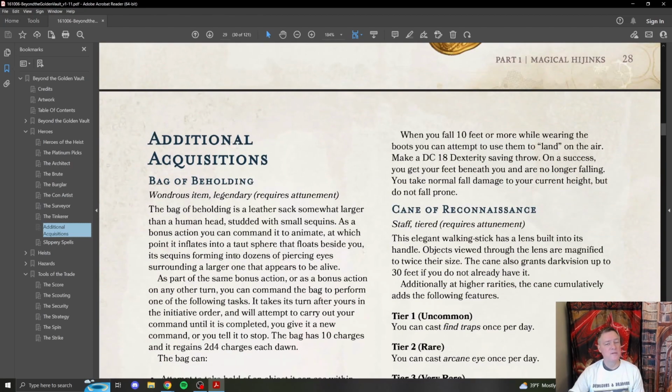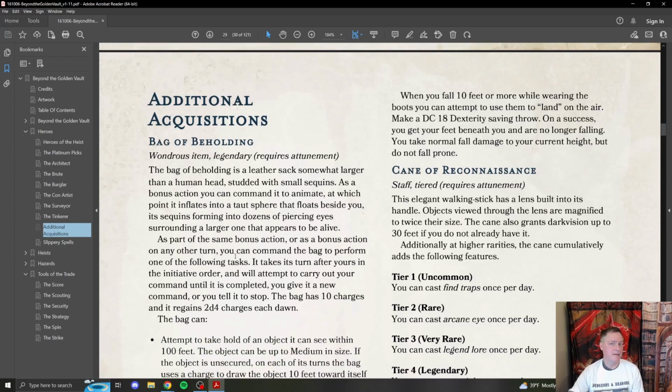I don't know why Wizards didn't have more magic items. Every single heist in their book should have had or could have had a magic item that wasn't the MacGuffin that you were trying to steal or whatever, but something that the players could use or that the non-player characters had that the players could later use. So I love these things.